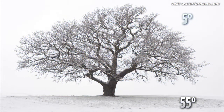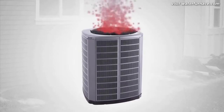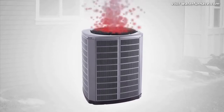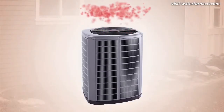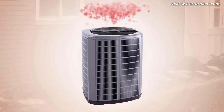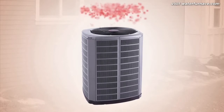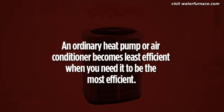To see why that's so important, let's look at traditional conditioning systems. In order to cool your home, an ordinary system collects indoor heat and expels it outside. Unfortunately, summer temperatures can easily hit 90 or 100 degrees, which means outdoor air already is filled with heat and is less willing to accept more. The exchange process becomes harder and harder. The result is that an ordinary heat pump or air conditioner becomes least efficient at exactly the time you need it to be the most efficient.